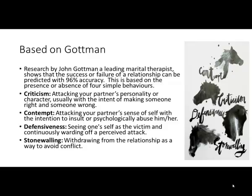So you've got to keep an eye out for those. And if these elements are present, as Gottman says, 96% accuracy, you can kiss the relationship goodbye, if they're entrenched. They're pretty deadly. If they're persistent, and all four are there in a strong way, you're not going to get very far.